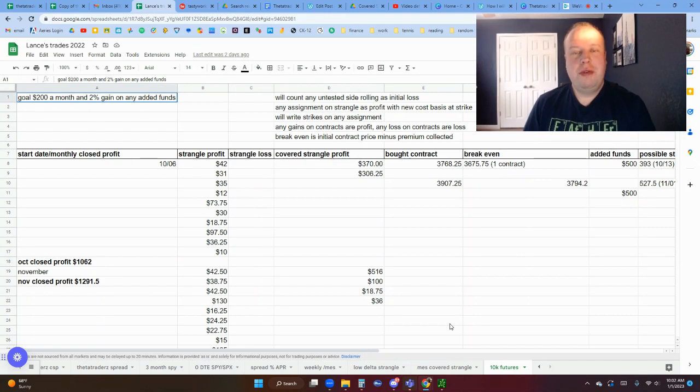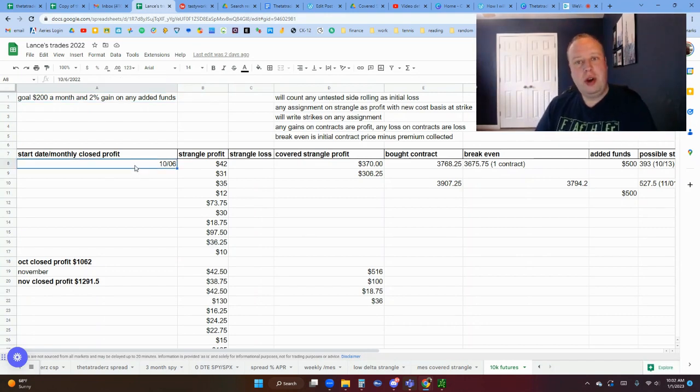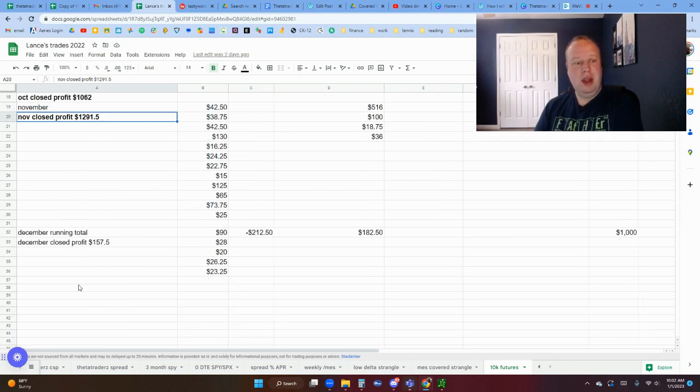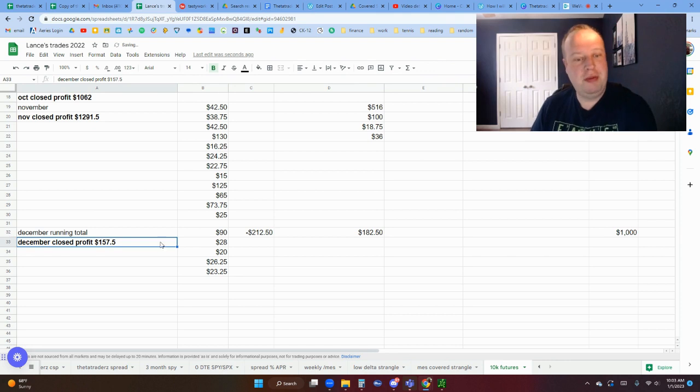All right, first let's go over the 10K account that I started around early October. Looking at 2022, it was a very good few months. In October, I had a 10K account, and the October profit was $1,062. The November close was $1,291.50. Really high gains of 10% a month. The December close profit wasn't as much, but I'm still pretty happy with it.